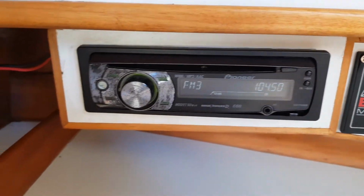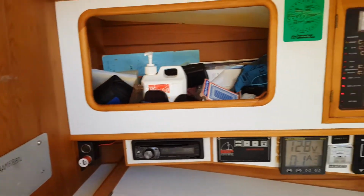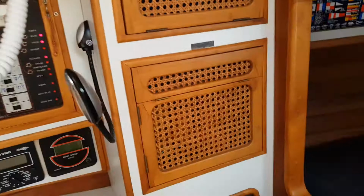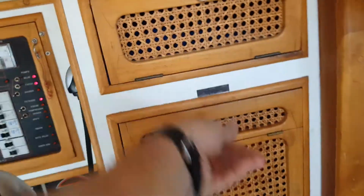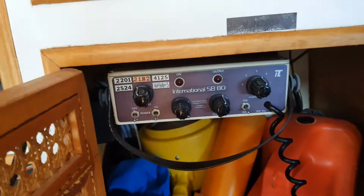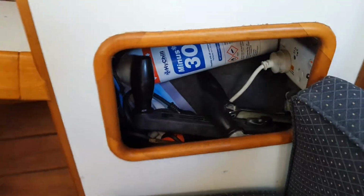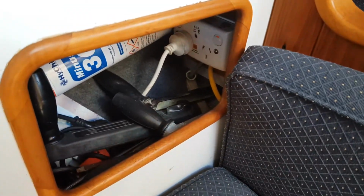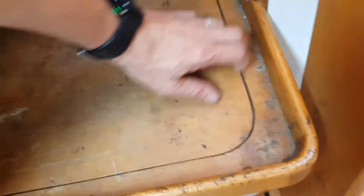Of course, the stereo is on, and we have other storage here. And in here we have an SSB radio. There's an aerial up the back. We've never really got it working. We stuck our winches, and there's a 240 volt outlet there. It is all wired for 240. Under that seat there is all the batteries. I'll get under there.